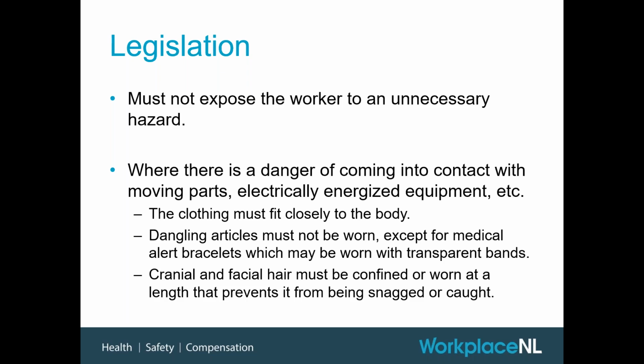So for example, cotton is the best material; synthetic materials melt easily and they may burn rapidly. The legislation also says that if there's going to be a danger of the individual coming into contact with moving parts, or if there could be any electrically energized equipment present, then whatever clothing that worker is going to wear has to fit close to their body. They should not be wearing dangling articles. An example of that would be hoodie strings. If you have a hoodie on, whether you have the hood up or not, if there are dangling strings, then of course they should not be worn where there is a danger of entanglement.